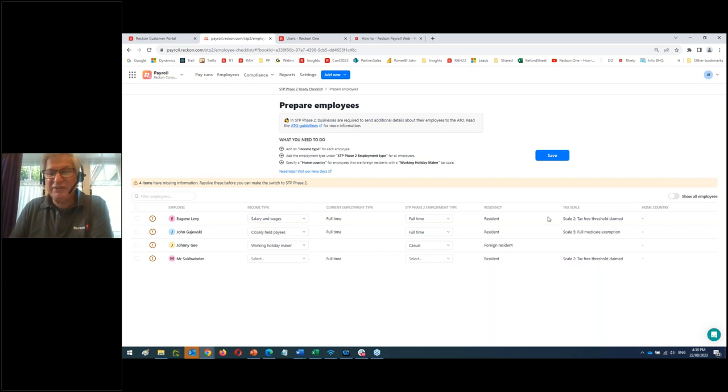Notice with some of these columns, you have no drop-down arrows. We can't change them here. We'd need to drop back into the employee record to make any changes to these. So if you see an employee and say, hey, that's not right, save what you're doing, go back, review his employee setup, make whatever necessary changes, then come back in.